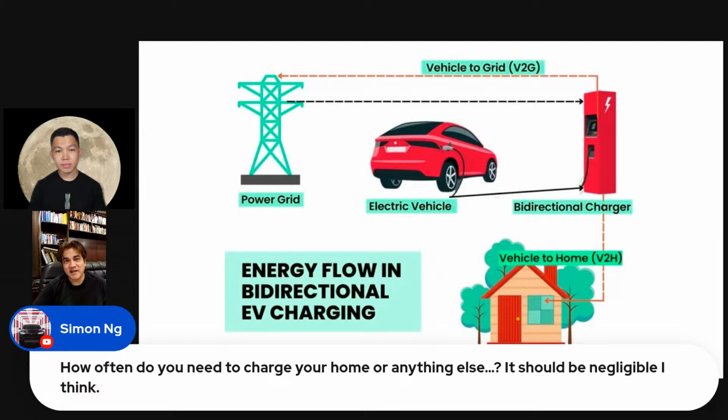So it could be just the opposite. You're constantly using your battery, but in a controlled manner, which actually might sustain your battery life. So we actually have to look into this more, and it might actually work out in the future.